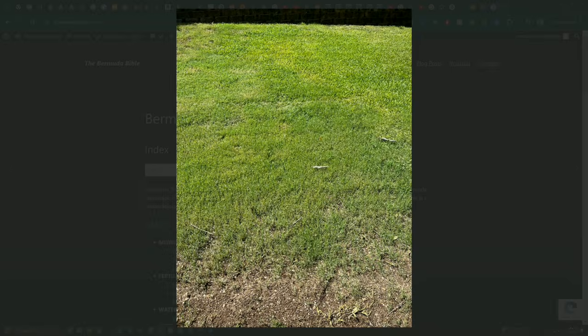A little bit later, starting to fill in, obviously some bare spots near where the sidewalk is, where more water can flow and erode. So it can be tricky to get the grass to establish. But all that color over there is St. Augustine. This is all Bermuda.